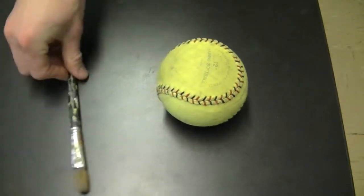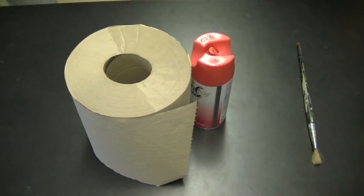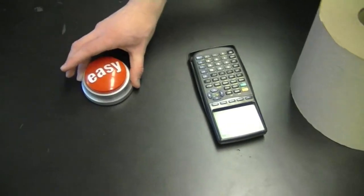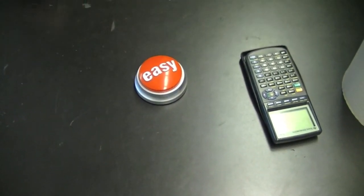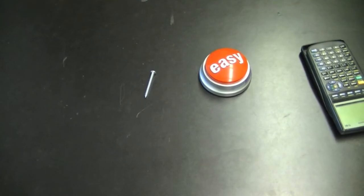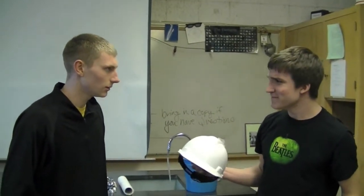Baseball! Paintbrush! Lysol, paper towels! You plan on cleaning the new school or something? Well, that's kind of dirty. They're doing construction and stuff, alright? Calculator! Is that an easy button? No. That was easy. Okay, maybe. Screw! Alright, I think we're good, right? No. Helmet! Why do we need a helmet? Safety first, bro. Did you learn anything in first grade? Come on.